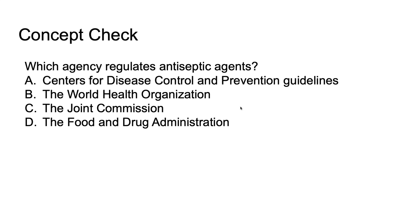So it's great. Okay. Which agency regulates antiseptic agents? Which agency regulates antiseptic agents? A, the Centers for Disease Control and Prevention guidelines. B, the World Health Organization. C, the Joint Commission. Or D, the Food and Drug Administration.